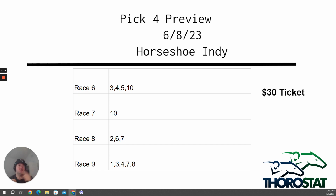If we do have a scratch here, say the 10 scratches, we would get the post time favorite, if it was the 5, then we would get the 5 2 times. If it was another horse, then we would have that horse instead of the 10. That's how the sequence works. If there's scratches before you play it, and say the 10 in race 1 scratches, you'll only be able to play 3 horses. So just play it as is. So we like the 3, 4, 5, and 10 in leg 1, race 6.